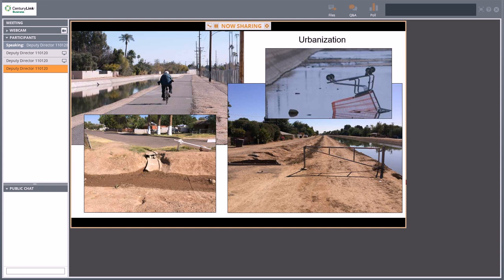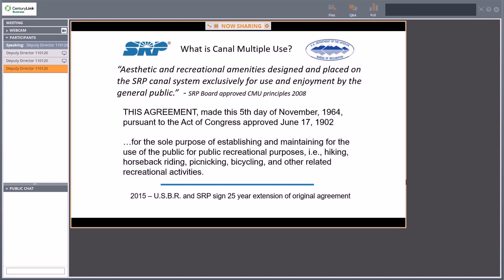Quite frankly, a good part of the canal system in certain areas of town, even though available to the public, really were not very conducive to public use. It just wasn't a great area.